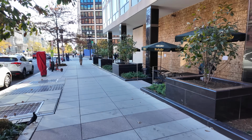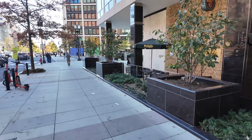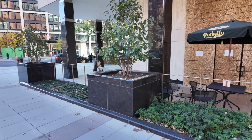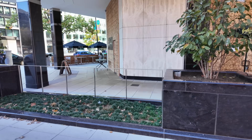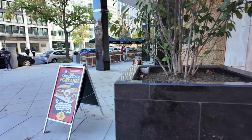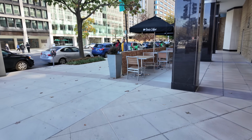Now, we've got reports from other reporters that there are more buildings being boarded up on the other side of the White House, over on the 15th side. So we're going to jump in the car, swing over to that side, see what we can see. My God, did they? Wait a second. They even boarded up the fence.